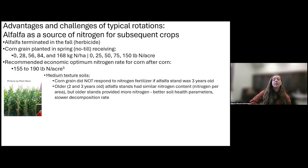Now, generally speaking, older alfalfa stands have a similar amount of nitrogen available in terms of pounds of nitrogen per acre, but older stands tended to provide more benefits. And what this research is indicating is that there are more benefits of leaving that alfalfa for those 3 years that are not directly associated to the nitrogen amount. So older stands perhaps have a greater, more vigorous below ground biomass root system. Maybe as they grow and develop, there is more carbon inputs to the system as well. So there are benefits associated with including that alfalfa in your rotation on top of nitrogen itself.